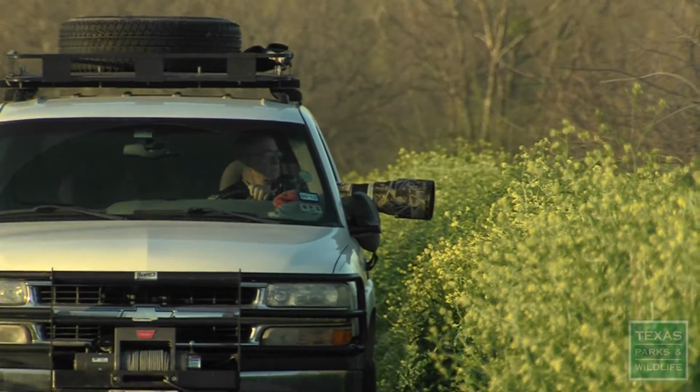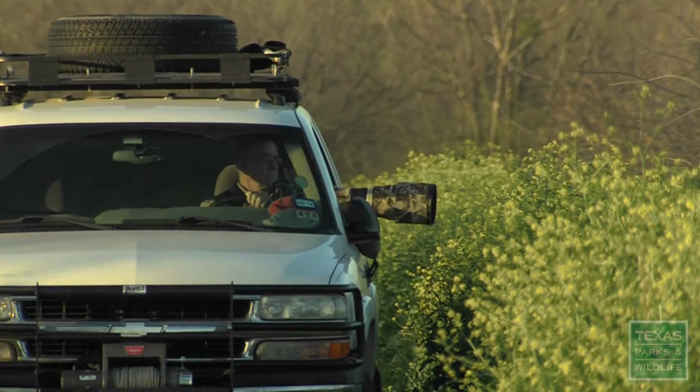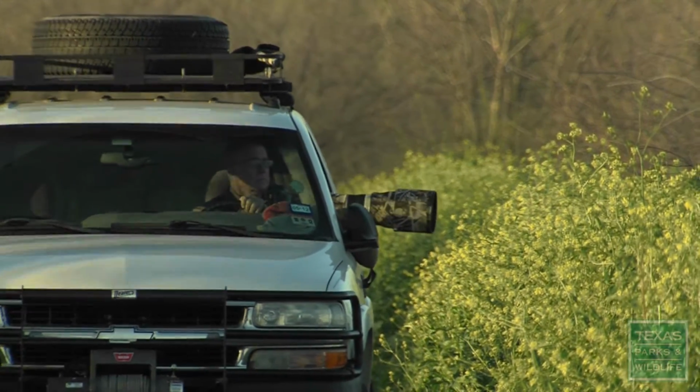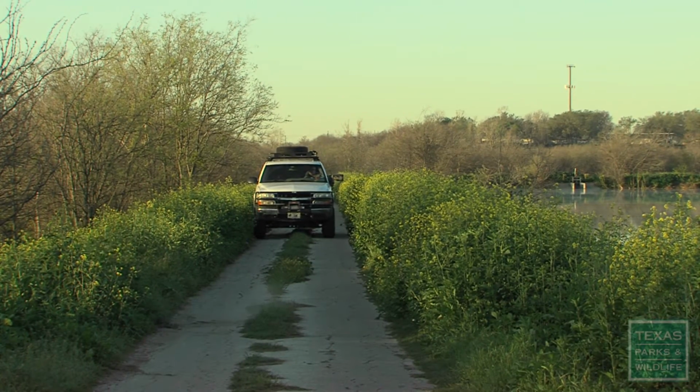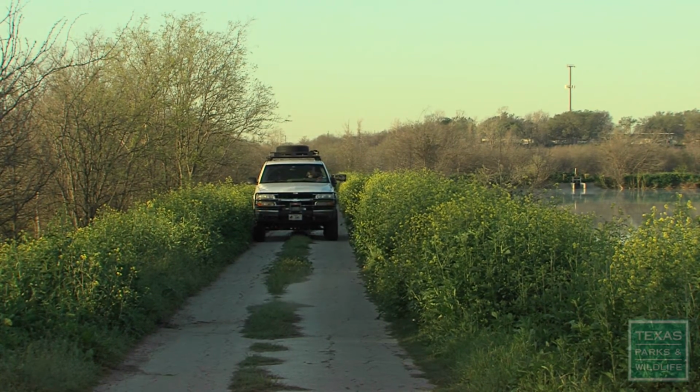What else is down here? Well, I spend a lot of time in the vehicle because a vehicle makes a good blind. You just never know what's going to turn up here. There's just a world of discovery to be made if you just take the time to look.